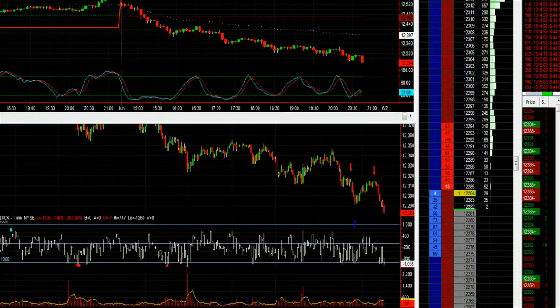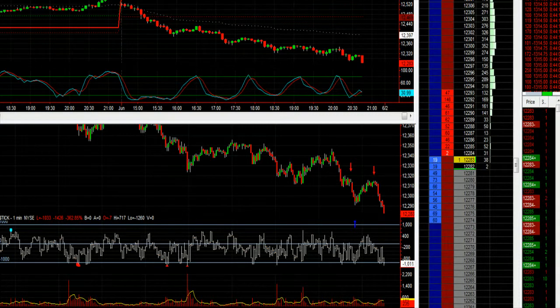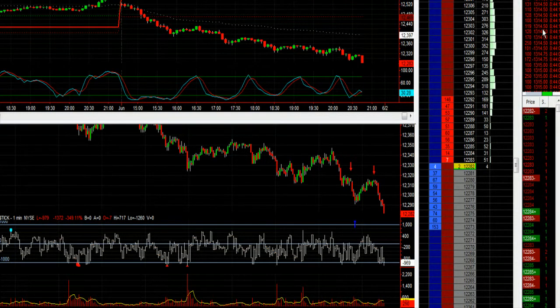Time and sales on the filters on the top right. Look at the S&P, 15, 14.75, 14.5, just slapped with hundreds, 200s, 170s. This could be the exhaustion we're waiting for. Let's hope so.